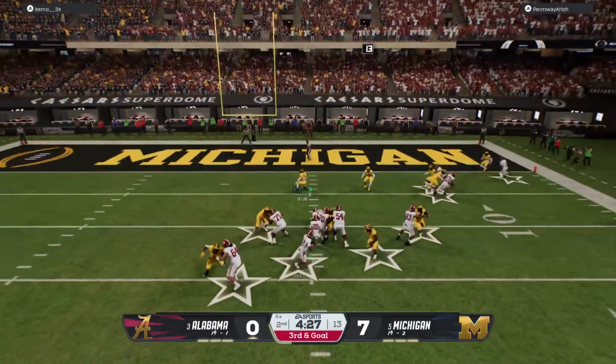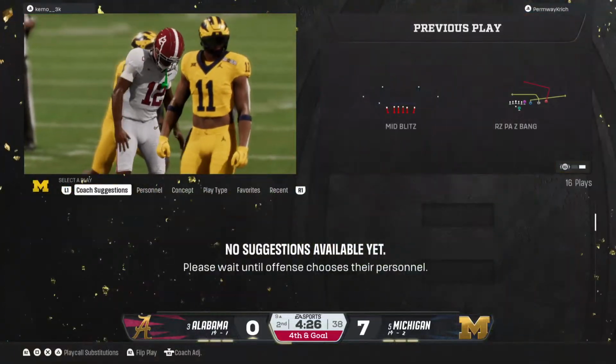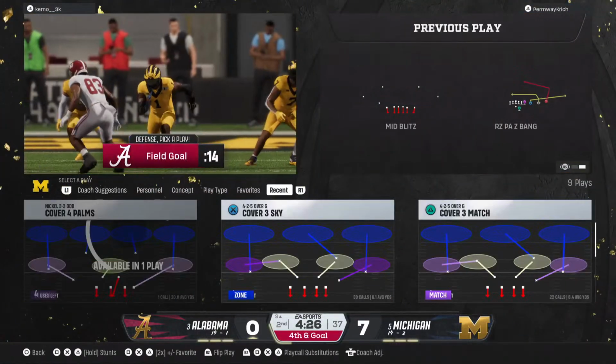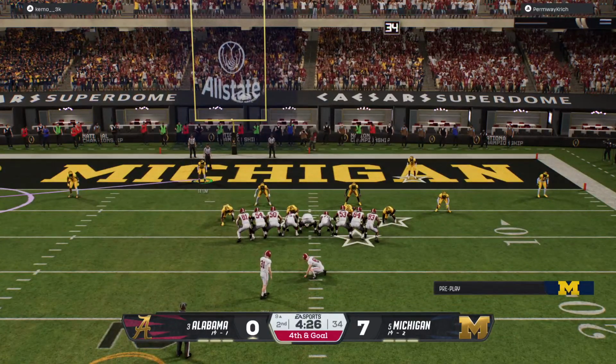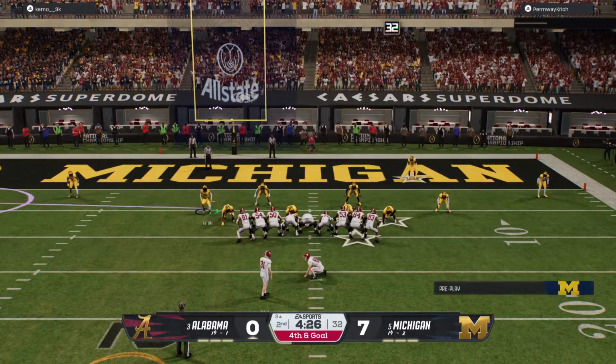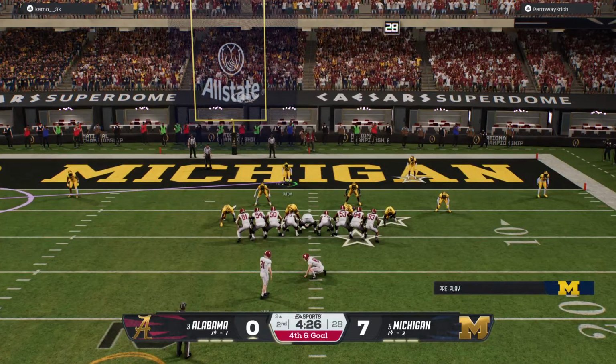Back to pass. It's Russell. Incomplete. He was hit as he threw the ball. That's a big third down defensive play. This offense has got to stay out of these third and long situations. This pass rush is too good, and here, more evidence of that. They get pressure, contact the quarterback as he throws, and now it's fourth down.